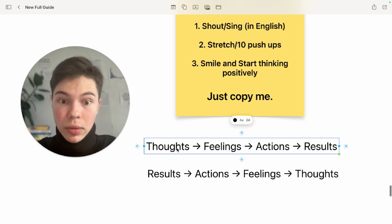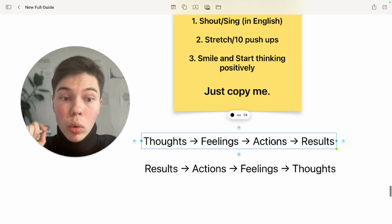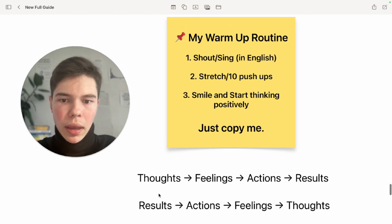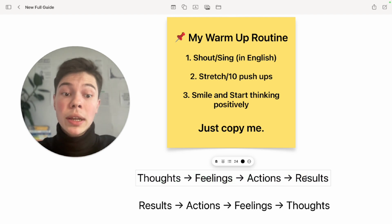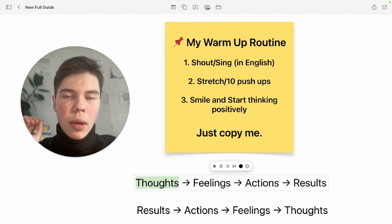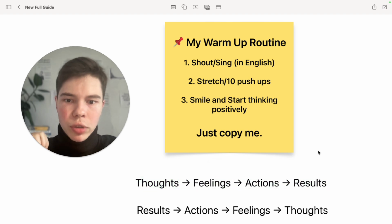So thoughts will become feelings, and feelings will become actions, and then those actions will become results. What I mean by this is that when you have positive thoughts, they will become positive feelings, and those positive feelings will become positive actions, and those positive actions will lead to positive results. This is what this warm up routine is about. It helps you plant those positive thoughts in your mind that will become positive results.